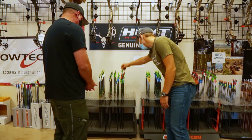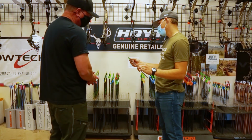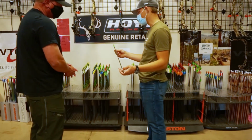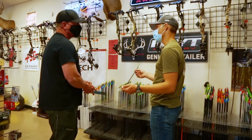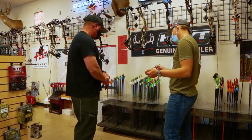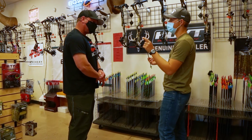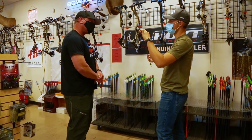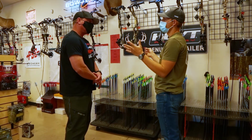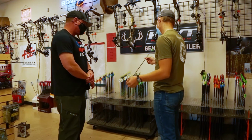So we do have these ones. Victory RIP TKL. This is 350, pretty much 340 on their spine chart. Really solid arrow. It's 5mm instead of the gauge standard 6 that a Gold Tip Hunter would be. You're going to get a little bit better penetration because of that, because there'll be an insert on here, and it'll be 6mm, and it'll taper down flush with the arrow. So it punches a big hole, and the arrow will just slip in. You get super good penetration with it. So this would be my recommendation.